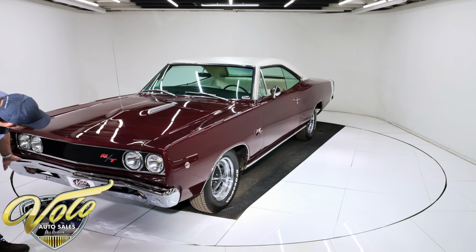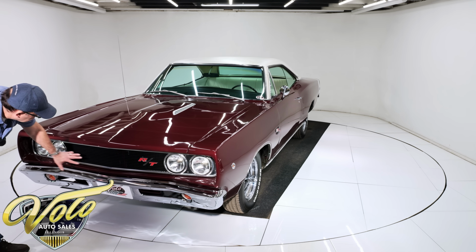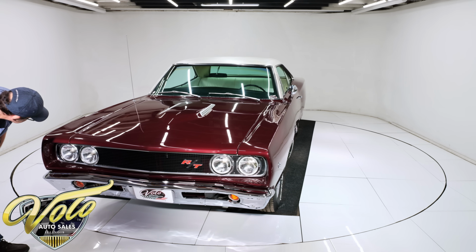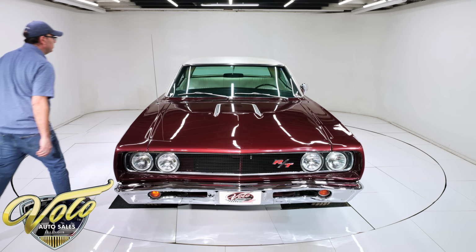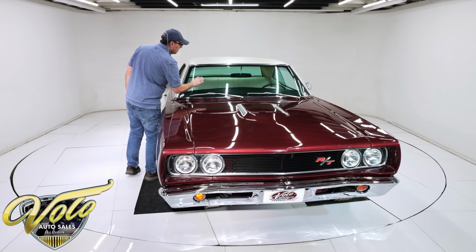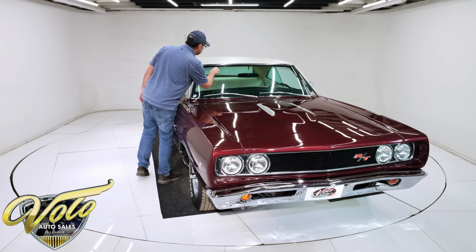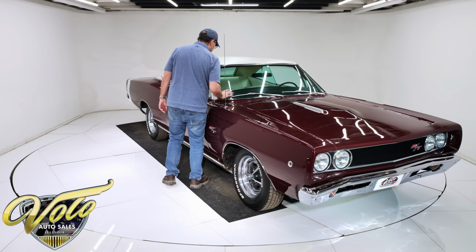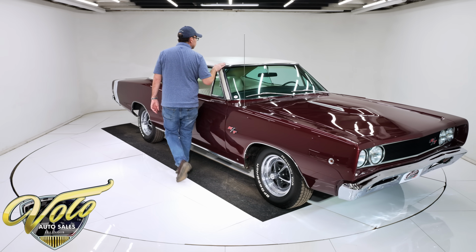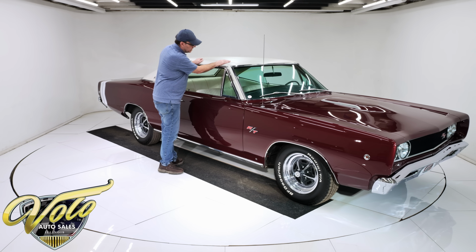Front bumper's re-chromed. The emblem is new. The entire grille looks to be in excellent shape. I would guess they replaced that too. The windshield has little speckles on it. Now what caused that? Little tiny speckles on there. So, good windshield. The vinyl top is a pearl white in excellent shape.